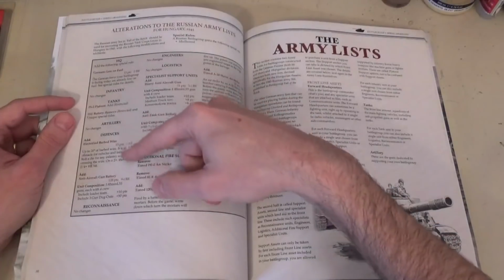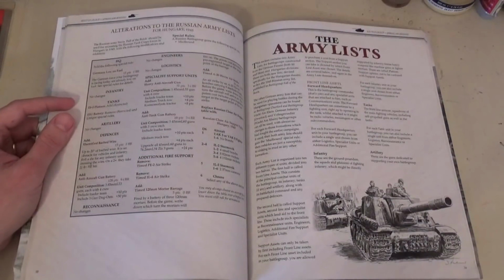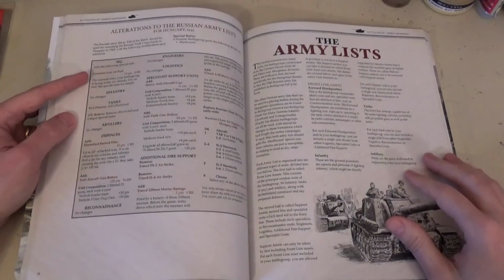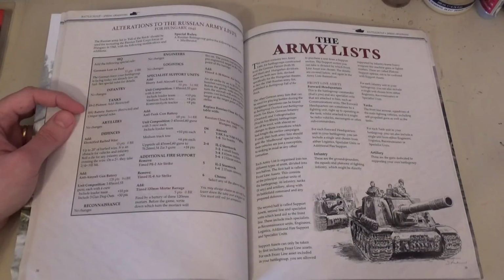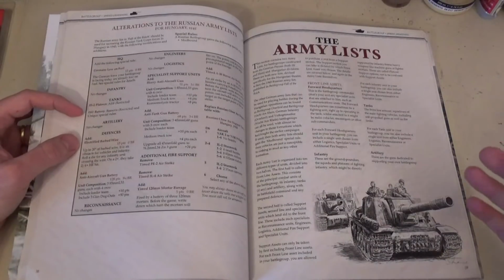In here, it shows you any of the additional rules or things that have gotten swapped out when you use those lists. So, for example, you can pay extra points as a Soviet to give Germans low fuel. There are special rules for that you would follow. Different rules for IS-2 platoons in this book. They're a restricted unit. For ISU batteries, you remove restricted, and they're actually a unique unit now. For your defenses, you're allowed to get electrified barbed wire in here, which is pretty cool.